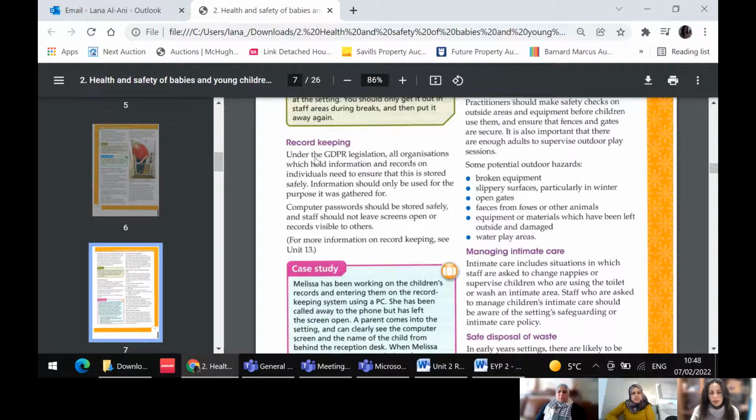So according to Data Protection Act legislation, the organization should hold information and records of individuals and ensure that this is stored safely. Information should only be used for the purpose it was gathered for. You don't, for example, use the children's information online to fill forms, this is not allowed. You just use them for the purpose you saved them for, which is, for example, if the child has any kind of asthma or illness, so you take care of them, and what medication they need. All these, you use them only for this specific reason that you collected them for.